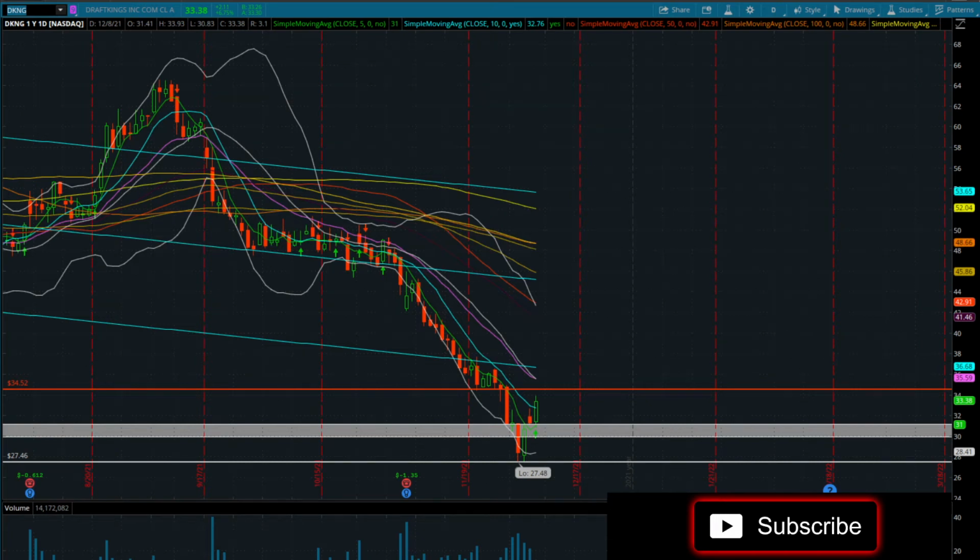We're going to be talking about Draftkings, ticker symbol DKNG. Draftkings has had a pretty good last couple of days ever since coming off of that bottom at around $27.50. I was talking to one of the members in my Discord last week, on a voice chat in the morning pre-market, about possibly loading up in the $29, $30 area, and he chewed off on some there.